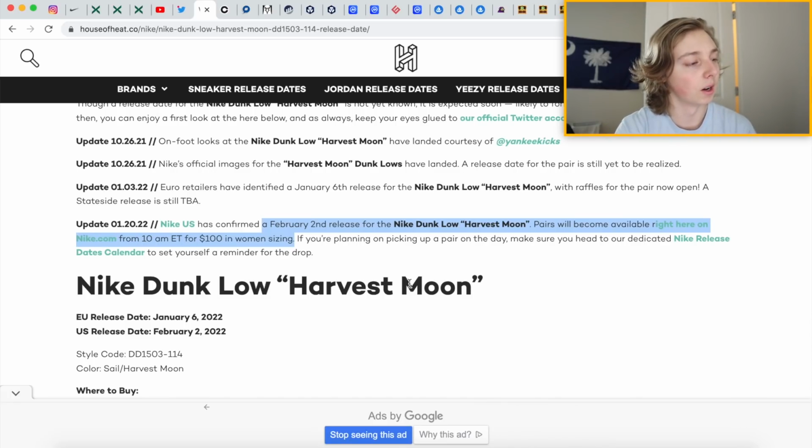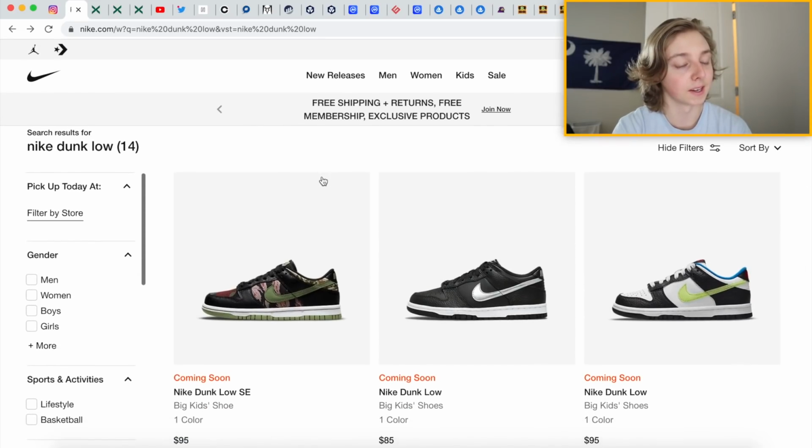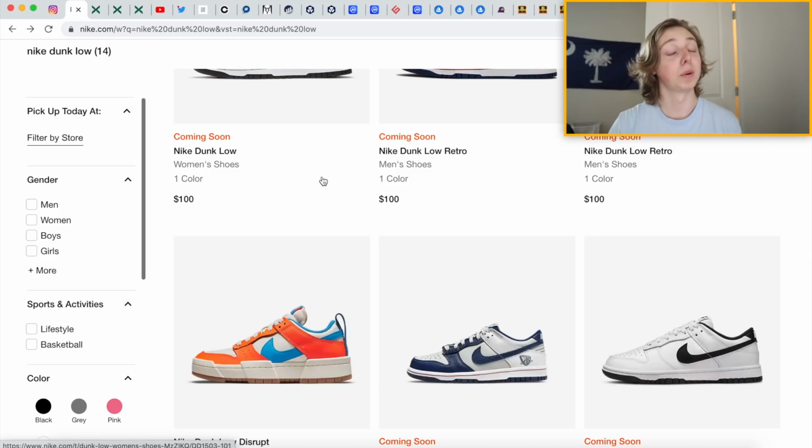But yeah, that's everything that I really need to mention right there. And that's how you guys can cop all those Dunk Lows dropping on those days, or on that day. Obviously, copping all of them at once would probably be near impossible, but getting a couple of them is not unrealistic, or at least one.